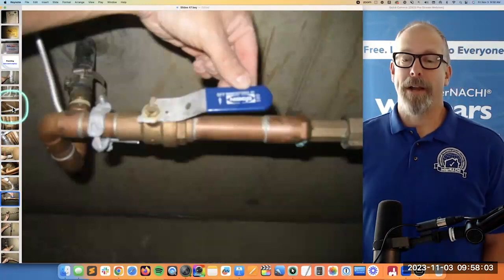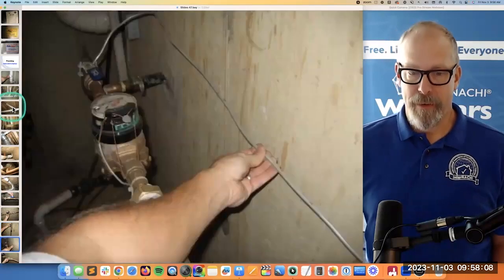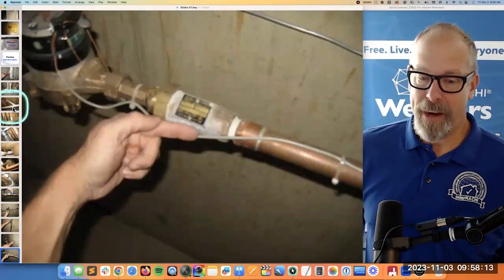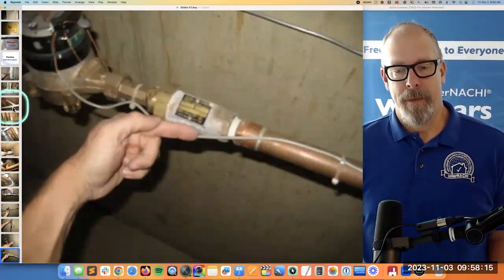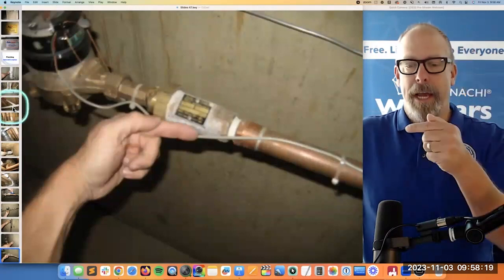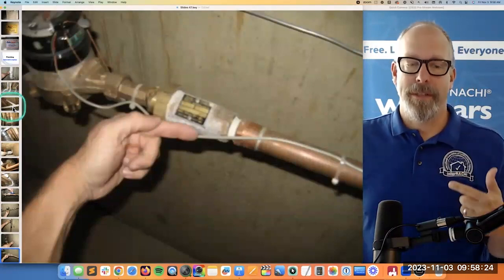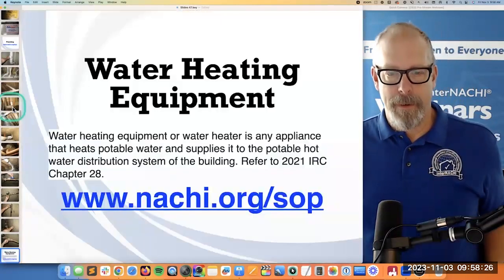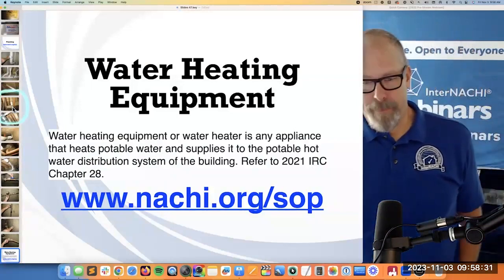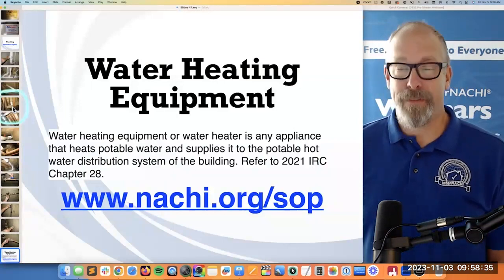Water going out, water coming in through a shutoff valve, water meter. There's another shutoff valve to replace the meter or the other components. There's a jumper cable. You learn about that. There's a check valve. So now water comes in to the house through the meter and it's checked and it can't go back out. Okay, so it's a closed system. Got it. But we also have a water heater on this closed system. It's called water heating equipment or water heater, and it's defined by code.